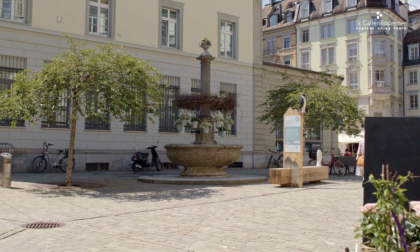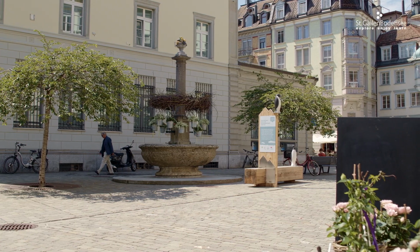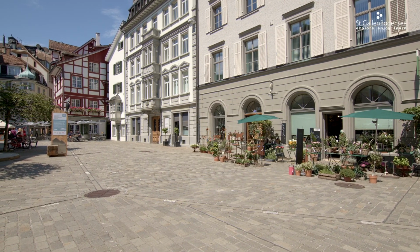This is my favorite square here in St. Gallen. It is on the Schmidgasse and the place is called Paul Grüninger Place, after a commander from the St. Gallen Cantonal Police. This place is a nice place to be, with coffees, and it invites you to have a drink or food or just to linger around.